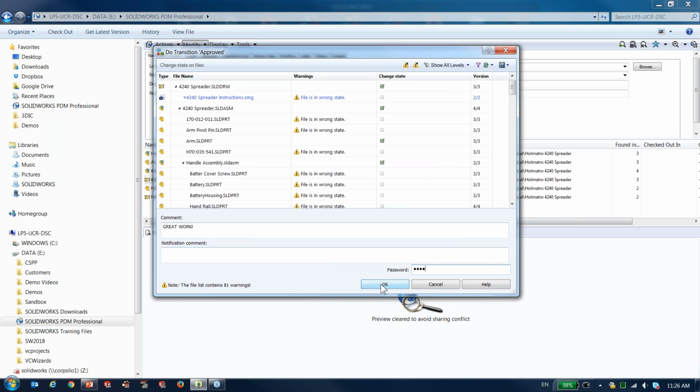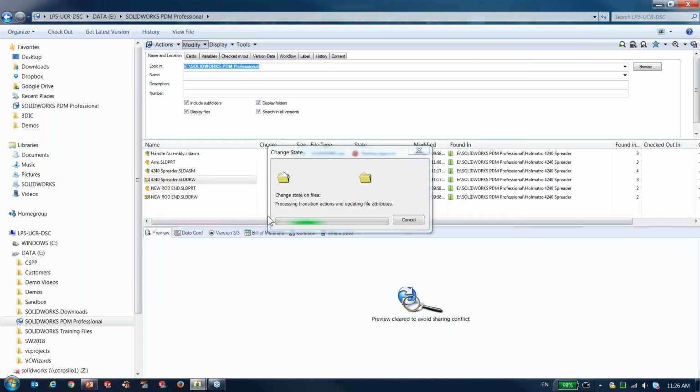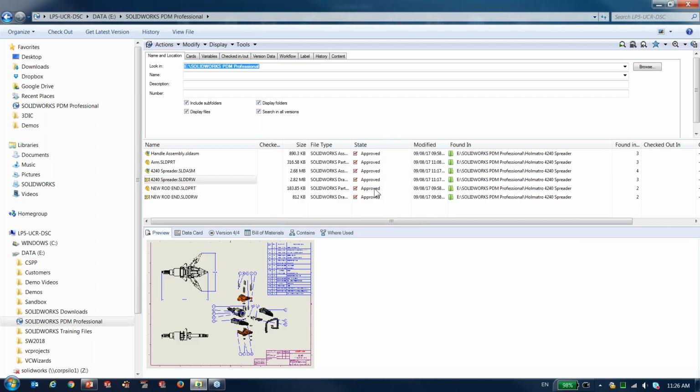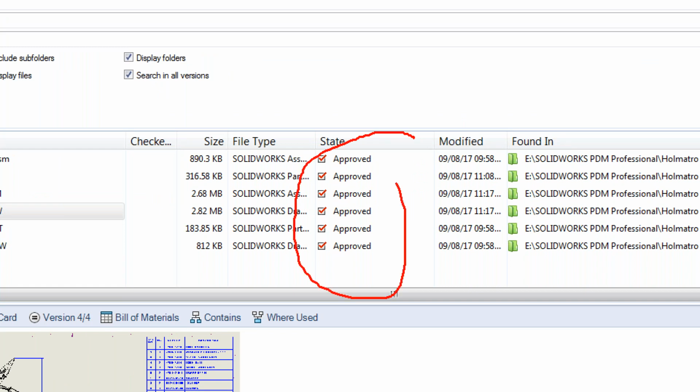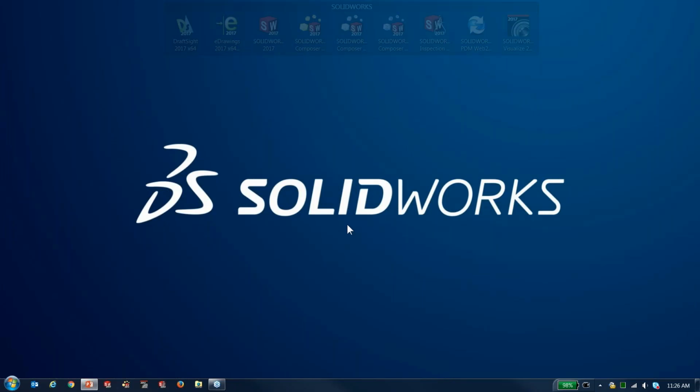So this is what we oftentimes call double validation. Now I click OK. Files are transitioning into that new approved state. You can see it right here. All the files have now been approved. And if I close this, I just want to leave my desktop open. You might notice something else is going to happen.